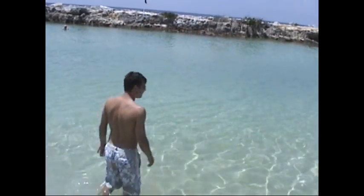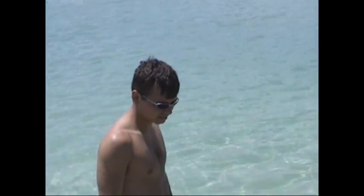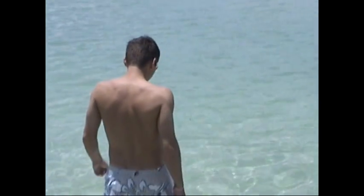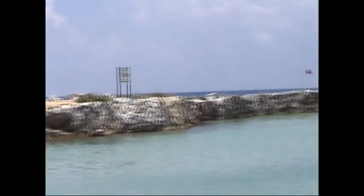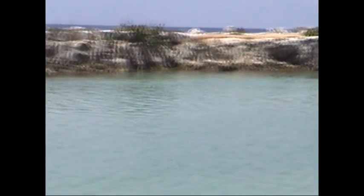There's Nathan in the ocean. It's cold. I'm coming. I want to videotape. We need some pictures of your handsome face. There's people snorkeling. There's the big ocean. Oh, there he is again, that handsome devil. Are you looking at another guy? No. I'm looking at my little bug.